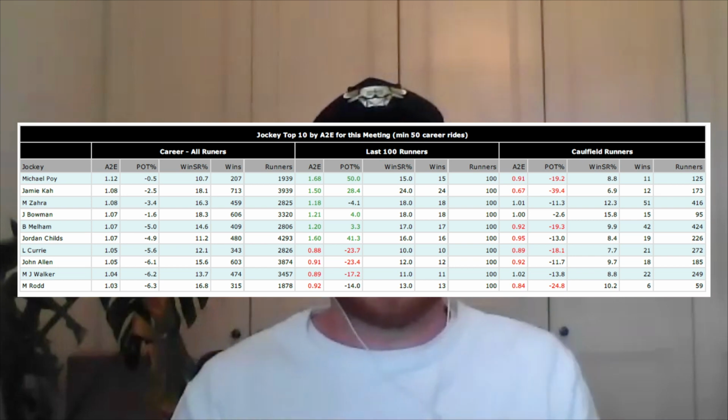And that's how I always look at the A to E figure. So that's something new for punters that Punting Form data can provide based on the database. So, all right, we're going to look at a specific example, which was the Caulfield Cup.